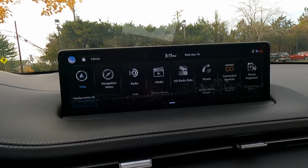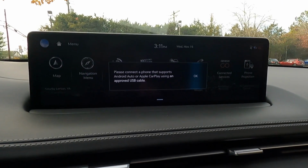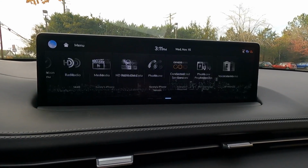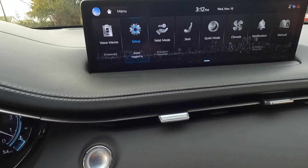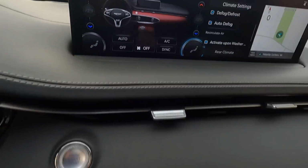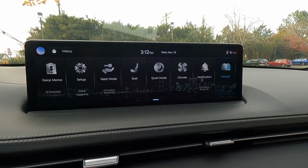I'm not gonna mess with that right now, but then you get your phone stuff, your Genesis connected services, your phone projection. Like I said, wired Apple CarPlay and wired Android Auto. I would have expected for 2024 to have wireless Apple CarPlay and wireless Android Auto, but it does not. And swiping over, again, I'm controlling all of this with this scroll knob down here, by the way. Then you got your voice memo stuff, and on all of these things, you can pop your climate control throughout this screen. This is what the climate control system looks like on the screen. Then you get your home button down here. And then back over to here, you see all of these different things. So basically, that is what you can do on the screen.